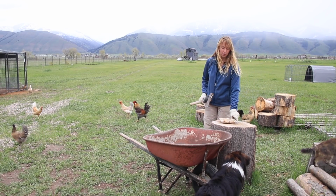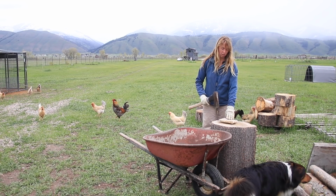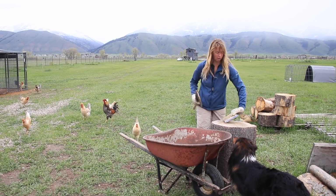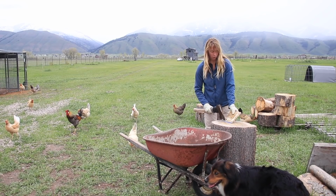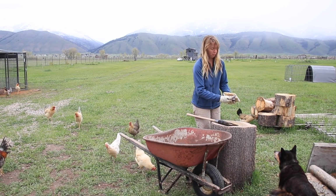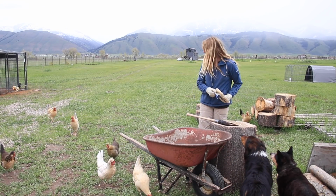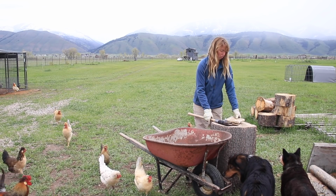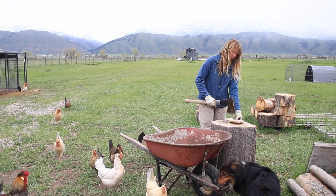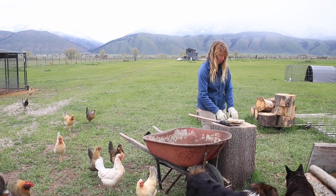Doing a little wood splitting. First, what I'm actually doing is opening up a brick of frozen fish to chop up for everybody to share here. As you can probably see, the animals all pretty well know that this is often yummy stuff that happens over here on the chopping block.